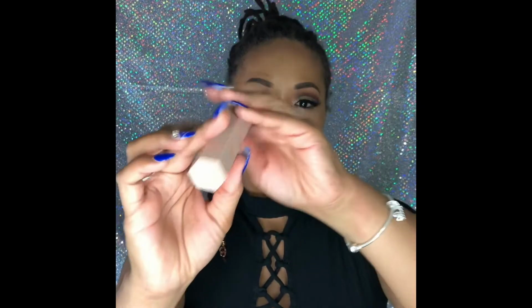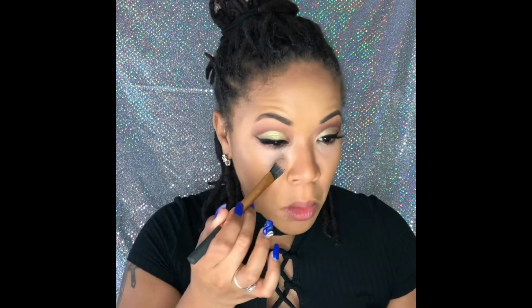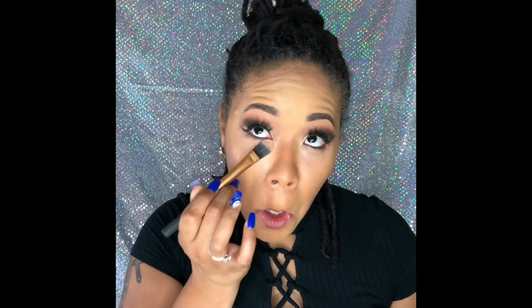Deciding on what highlight I'm going to use, and I decided to use the Fenty Beauty in the shade Caramel. And I'm just going to use that Real Techniques brush because applying it directly to the face was wiping off the IT Cosmetics Bye Bye Under Eye that I applied. So I'm just packing that on.